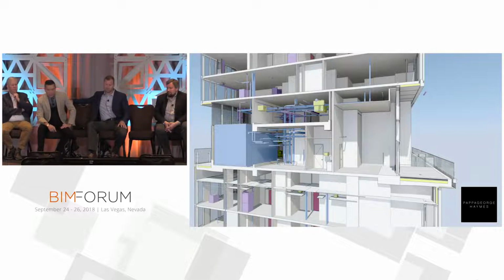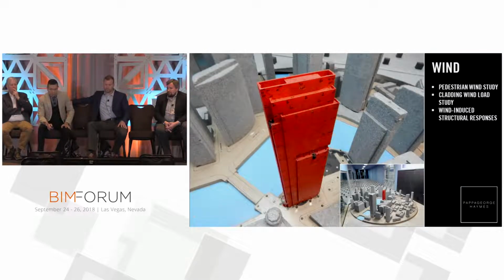Some design considerations: we have living units above exterior soffits. We have to think about drainage on the exterior terrace levels. Of course, residential concerns and wind with railings. Speaking about wind, RWDI did 3 studies for us: pedestrian wind study, cladding wind load study, and wind-induced structural responses. And all these provide information that helps determine different requirements with the cladding as well as pedestrian comfort on these terrace levels.